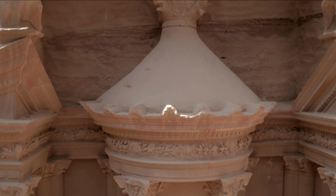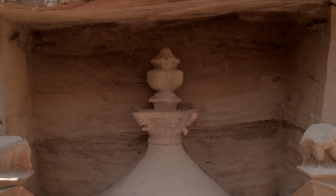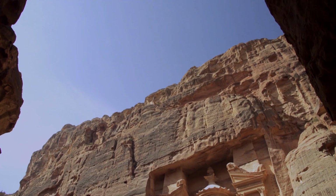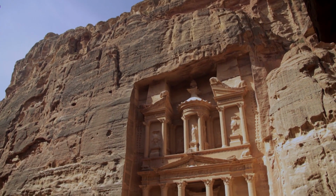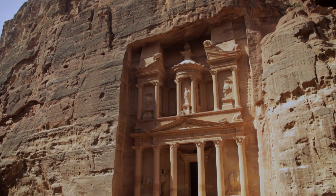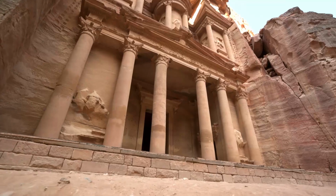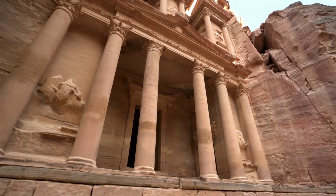The function of the Kazne remains a puzzling question. It has been speculated that it was a tomb for one of the Nabataean kings because it's one of the larger, more grandiose tombs that exist at Petra. There may be 10 or 15 of these tombs of that nature. The rest are pretty mundane. So the assumption is some king had to be buried here.